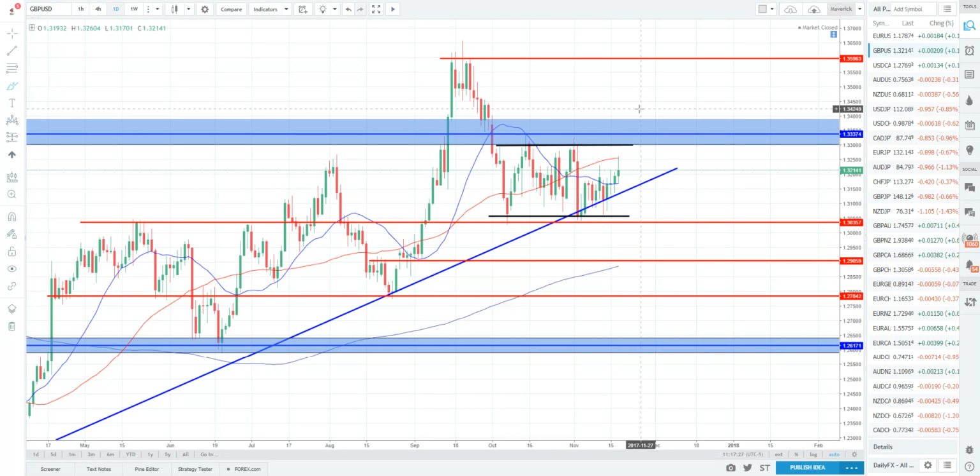Pound dollar, nothing really changed here. We're still in this range. We've been in this range for a while. We did bounce off this support and are moving up now. I do think fundamentally and such that the pound will continue to be strong and potentially break out of this resistance. If it breaks this resistance, I will be bullish. This 20 SMA will come up and wrap around with it, and we'll cross the 50, something like this, if we do see price come up and break above that.